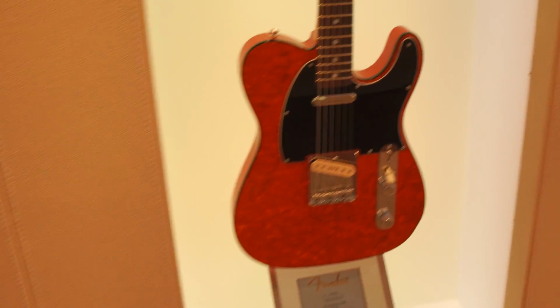Check this out. This is a relic 1960 Fender Strat replica from the custom shop. This is all just guitars that I cannot afford at all. But if that's your thing, yeah, come check out Thomann. They've got plenty in stock.